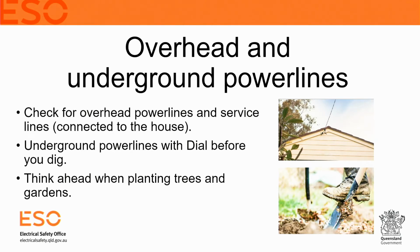There's actually, under legislation, requirements around how far you have to stay away from your overhead service line that comes into your house. So keep well away from them. And if you're going to do any work around them, be sure to check the requirements around the distances that you have to stay away from it.